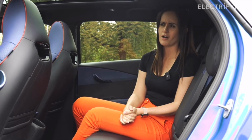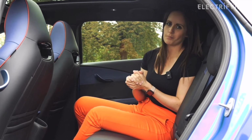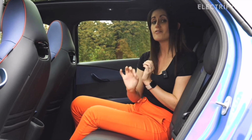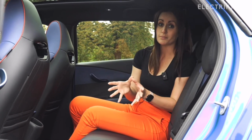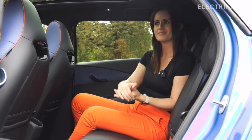The seats are very, very impressive. Now, we do have to say, where you park your bum is just as important as where you park your car. And these seats are very, very comfortable. And actually, in the two seats at the front, they're really supportive as well.